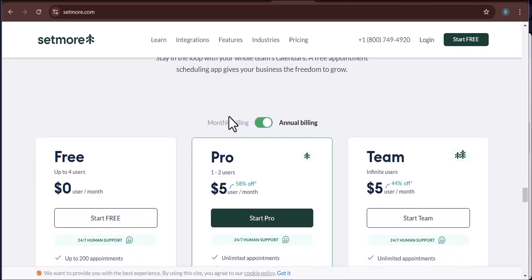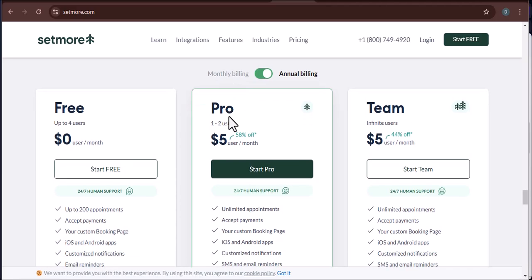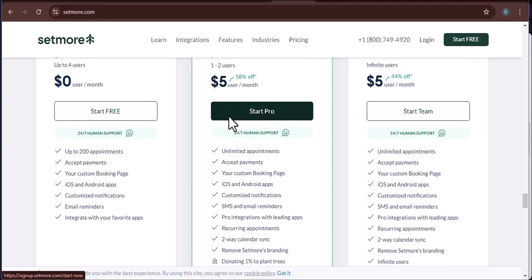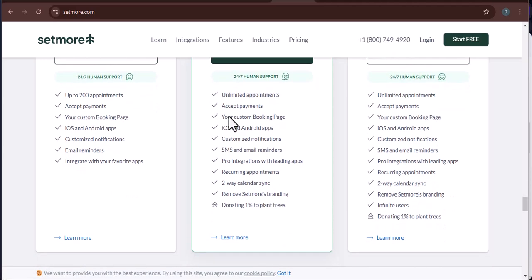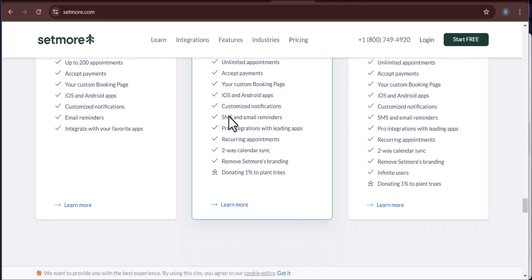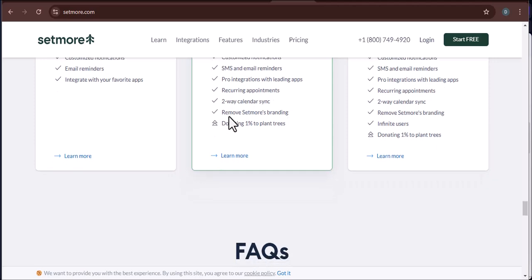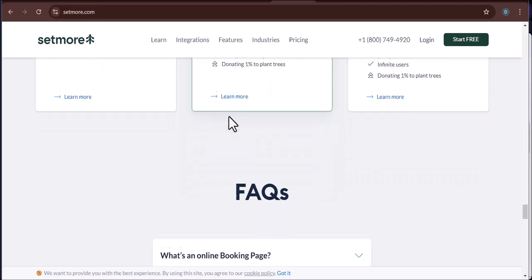The customer sees the full price, but the amount required at the time of booking is the deposit. Next, give your deposit a clear name. Something like deposit or booking deposit works perfectly. Remember, what you enter here will be visible to your customers on the booking page, so make it clear and professional.